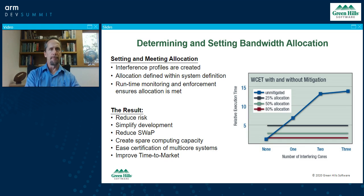we can then define bandwidth allocation curves to ensure that the critical tasks get required bandwidth to properly contain their execution times. As you can see here, by applying the monitoring and mitigation techniques, we can see a very consistent allocation of bandwidth to critical applications while other applications are running in parallel.